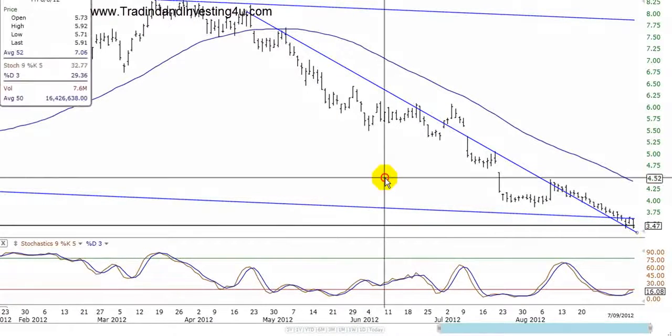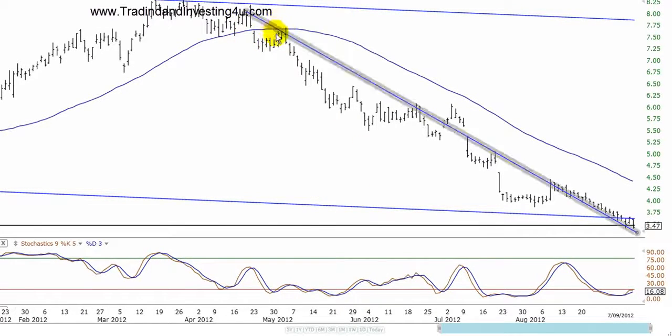Fantastic. So we can see we had this major, broke up through there, a little bit through there, broke up and down, but this major trend line is really respecting this overall. You can see this big downward movement through here. So that's what we're seeing on the daily chart.